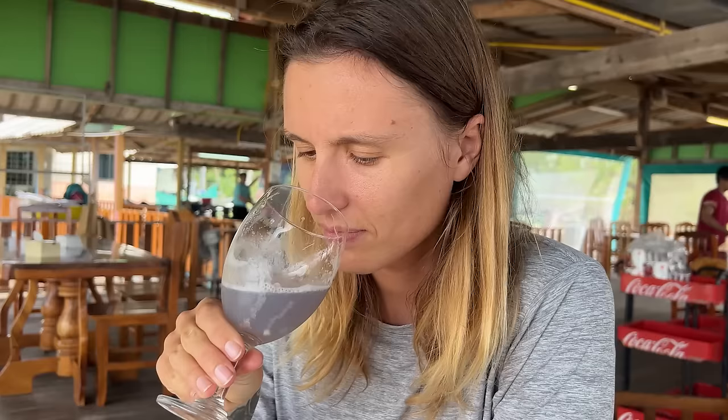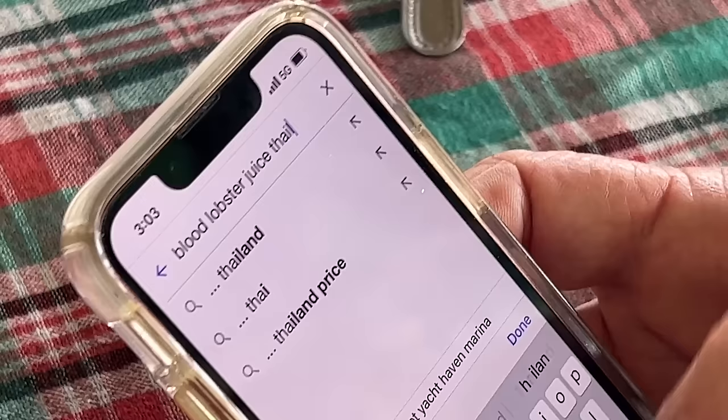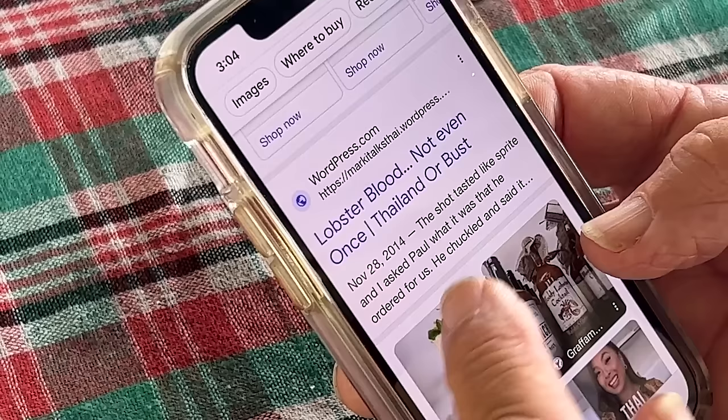Well, I drank half, now it's your turn. I'm not gonna drink half. Come on, it's your dish, not mine. This blood lobster. Tastes like lemon water. It doesn't taste like lobster blood. Maybe lobster piss. Lobster piss. The lobster blood is made from the dragon lobster. Cheers.